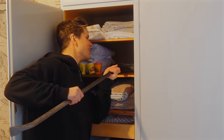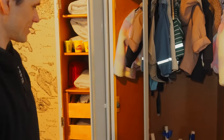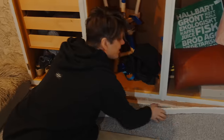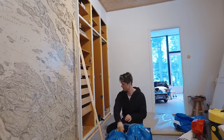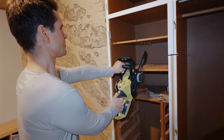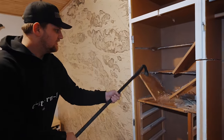Oh no. I'm a handyman. You didn't even take the towels out. All day today, I felt reverse progress. Maybe breaking the wardrobe isn't exactly progress, but I mean, you gotta be efficient. We don't have all the time in the world here. Teamwork. Teamwork's the dream work.